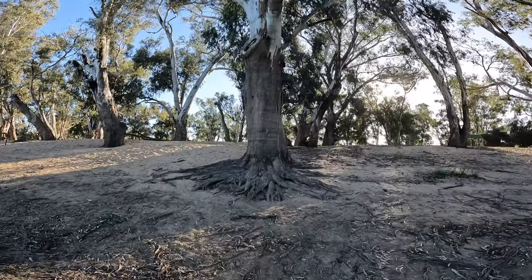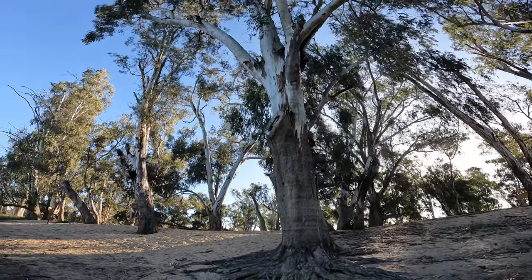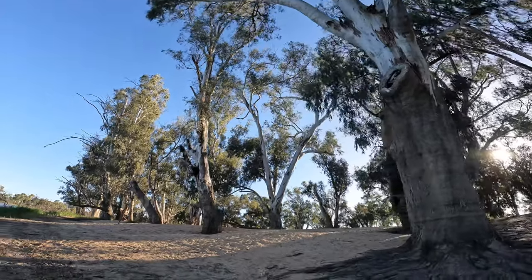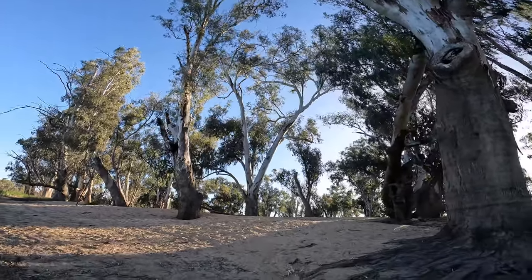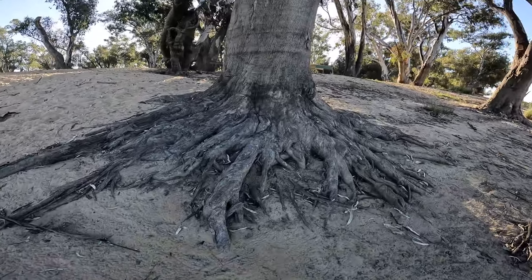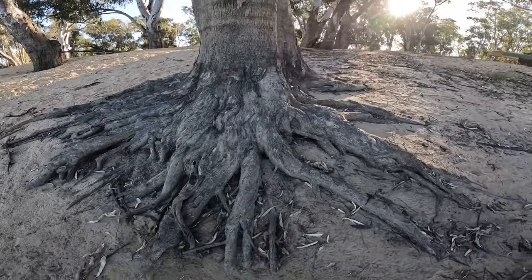You've got these massive river red gums scattered all along the Murray River. Bloody enormous. These roots look like something out of Harry Potter. Unreal, man.